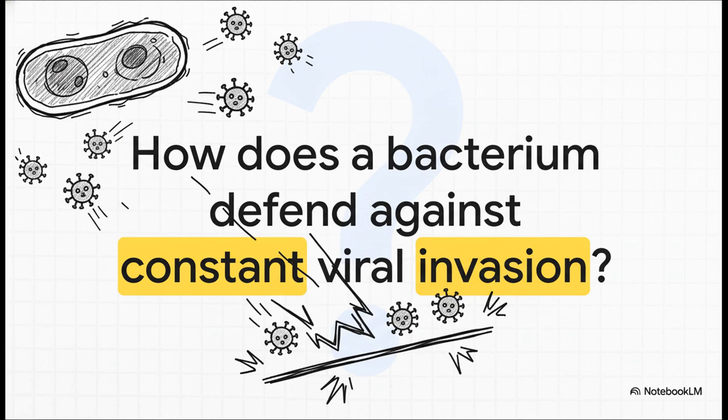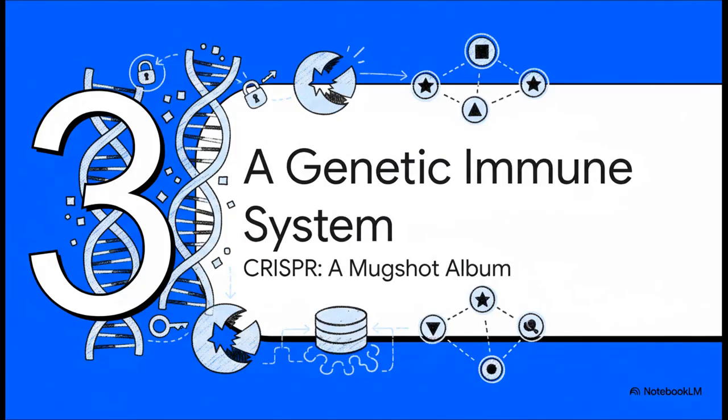Okay, so the bacterium has its lunch menu all sorted out. Smart. But what about problem number two? Bacteria are under relentless attack from these tiny viruses called phages. So how do they fight back? Well, they evolved something truly revolutionary. It's a defense system that works kind of like a genetic immune system. And this is the key part. It has a memory. I'm pretty sure you've heard of it.